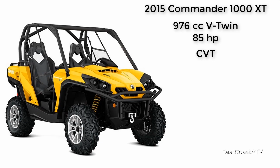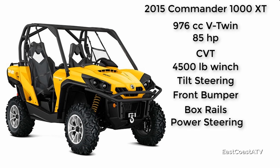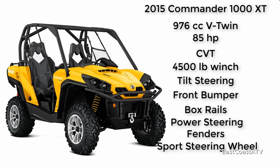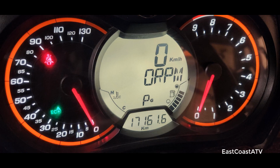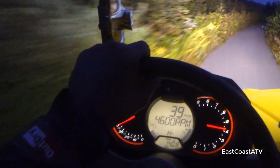The XT model that I bought also comes with many other useful features like a 4,500-pound Warn winch, a tilt steering wheel, a front bumper, a very nice looking set of aluminum wheels, side rails on the dump box, tri-mode power steering, fenders, a sports steering wheel, and a very nice electronic instrument cluster with both analog and digital readouts. They're very easy to read day or night, bright sunlight or not, and you can just at a quick glance see everything you need to see.